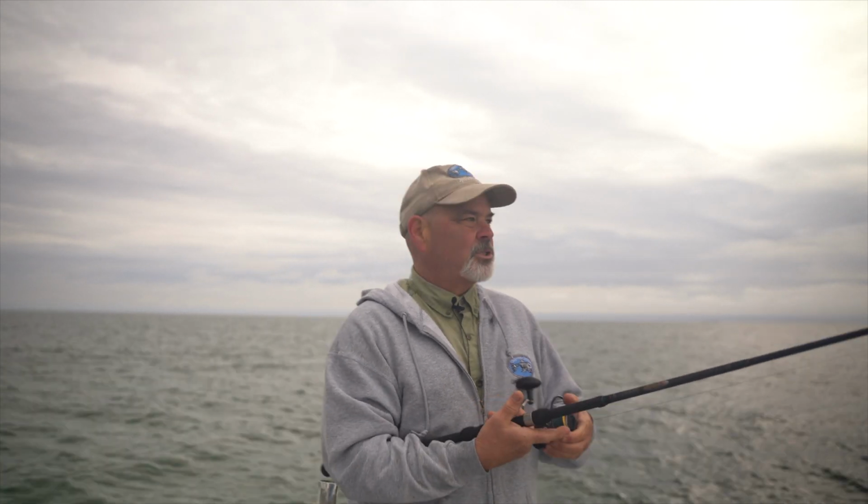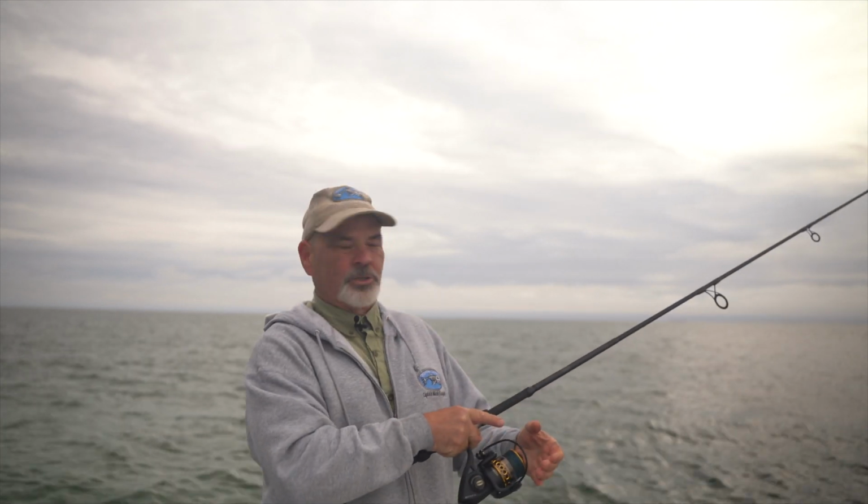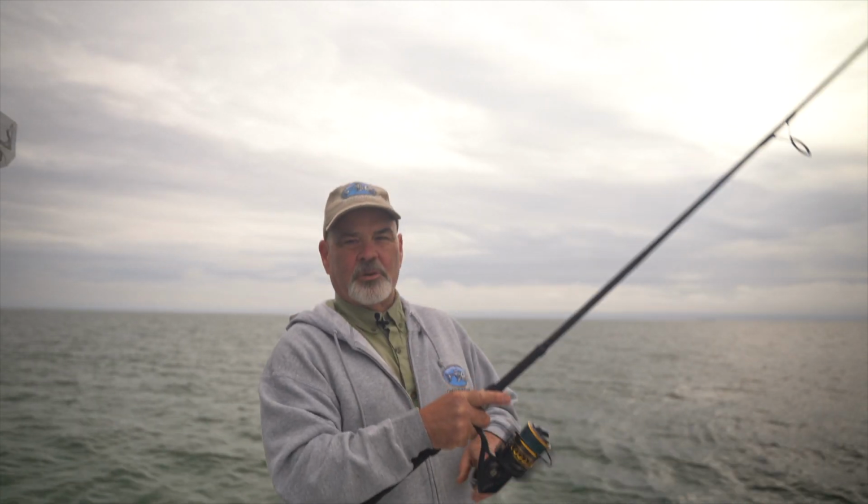And what we're doing is trying to catch some of these little rockfish. The big ones have cleared out. They're gonna start coming in to spawn soon. But for now, we're gonna try and catch a couple of these small ones.